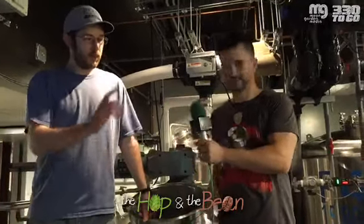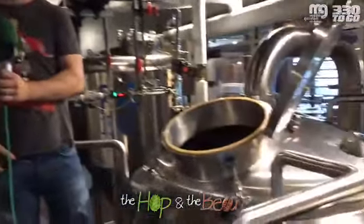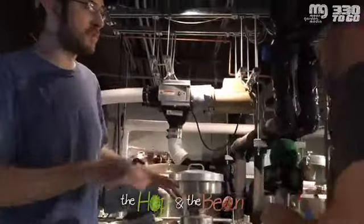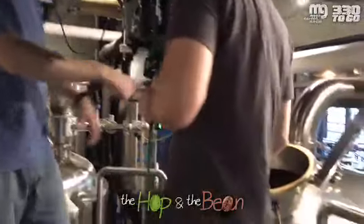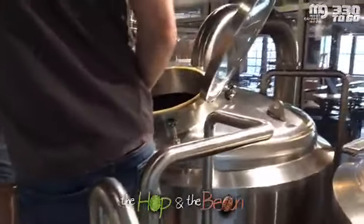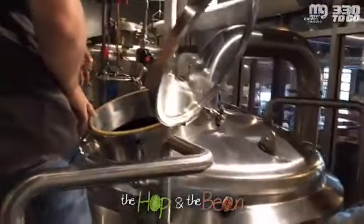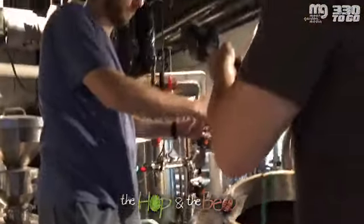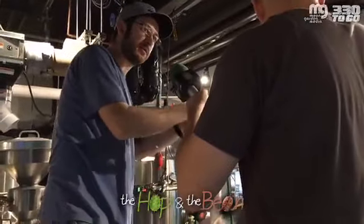Then the next step, we transfer out of here. We do a little whirlpool in here, which separates all the hops and other proteins and stuff. So we pump the beer back through here from the tank through the pump and back, and there's a valve that lets it spin around and create a whirlpool, and then all the solids clump up in the middle.